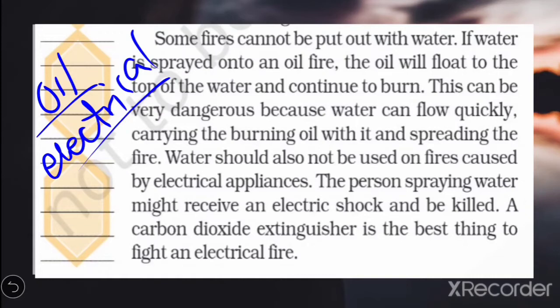Some fires cannot be put out with water. If water is sprayed onto an oil fire, now look at one example, the oil will float, meaning come up on the surface. Oil will float to the top of the water. We know this very well. Just do one experiment: take water in a bowl, then put one drop of oil in that bowl. You know what happens? The oil starts to float on water. It will not go deep into the water. It will just float on the water.